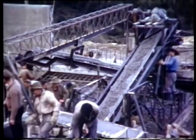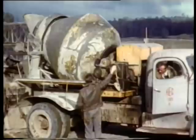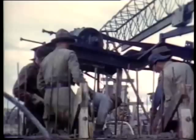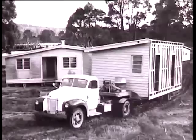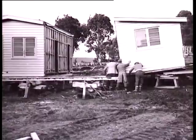Among them were more than 700 Polish soldiers. They became important members of the Hydro's construction workforce. Over the years, many of them moved with the Hydro, from power scheme to power scheme. At Tarraleah and Butler's Gorge, substantial villages grew up, with the facilities that the workers and their families needed to live comfortably in an isolated, often harsh environment.